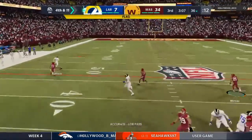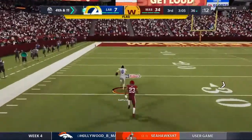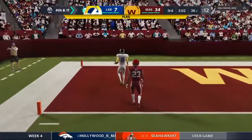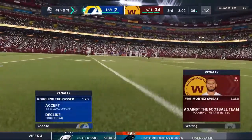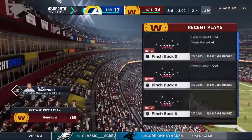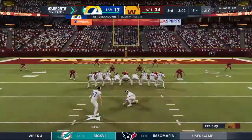They'll try and throw for it here. And this one complete to Gafford. And he'll take this into the end zone. Now, hold on here. We do have a flag down. So let's see what this is about. And, yes, they want the points, so they will decline the penalty.